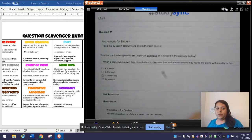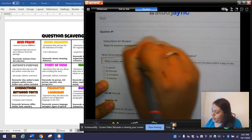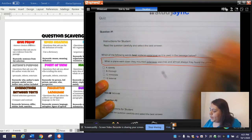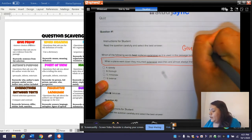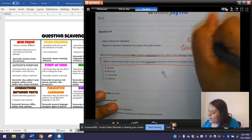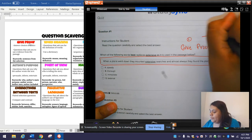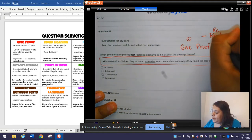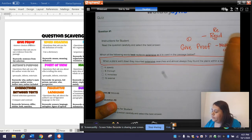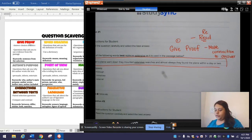Now, if I look on my text question scavenger hunt right here, my give proof is an easy skill, and I need to get the color red because it's telling me that there's a sentence my brain needs to read. Label it in red and write in give proof. Again, these skills tell my brain exactly what I need to be doing. If I see give proof, easy skill, that's telling me, hey, I need to read the sentence, or I should say reread, and I need to make a connection to my answer. That's what my brain is telling me I need to do. That's what the color triggers.